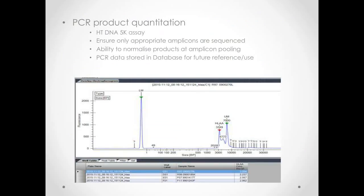So first, our PCR product quantitation on the LabChip. Our amplicons are now amplified, purified, and then LabChipped. This enables us to eliminate any failures, as I previously mentioned, which is a huge downstream cost saving. The current method for our amplicon pooling is fixed volume, so we have done various experiments to determine the best volume. However, we haven't ruled out further down the line normalizing our PCR products, so we will be able to use stored information that we've got from the LabChip, and obviously that quantitation data will help us to normalize our products.